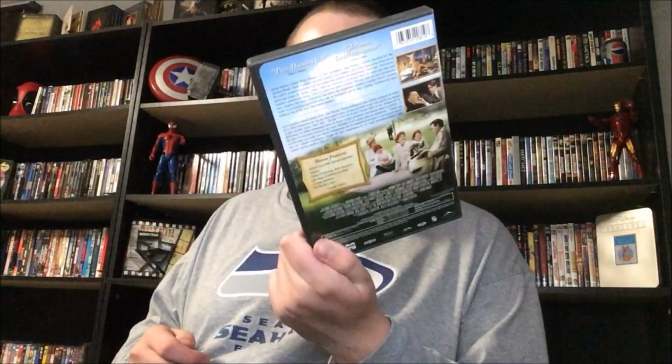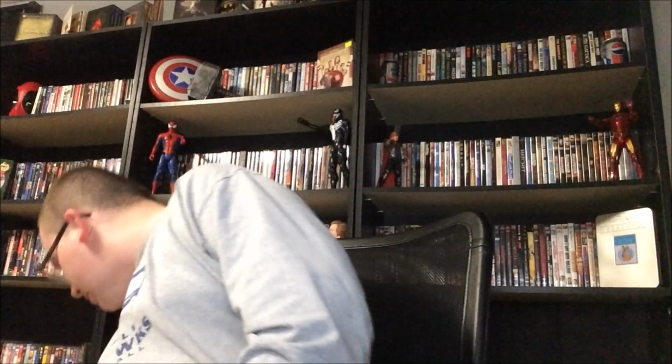But next one here, we have another 24 season, and that is Season 1. I do already have this season. I have the metal case version, and it is brand new factory sealed as well. So I'll probably get rid of it since I do already have the season. If I didn't, I would probably keep that. Then we have Finding Neverland here, which seemed to be another former rental, but I'll probably keep that one.